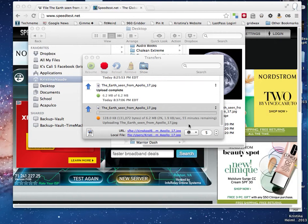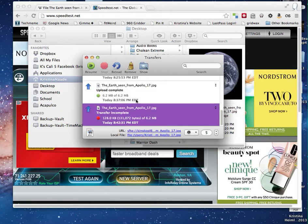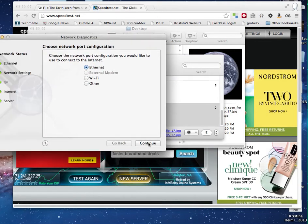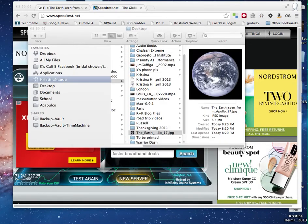So this 6 meg file, even though I did okay on that speed test, I don't know what the deal is. It's dying. It's just going down, down, down, and I don't think it seems to be the transfer. So the upload actually failed in this case. You know, I could go through this. It says everything's working fine. I could try doing it again, and we'll see what happens.